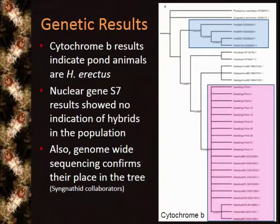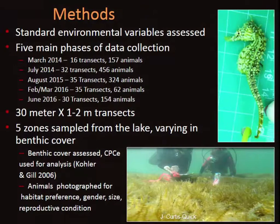This is the cluster of Hippocampus redi samples at the top when we ran our samples on GenBank. These are the samples of Sweetings Pond down here and other Hippocampus erectus, so redi and erectus and our pond animals. They're very clearly part of the erectus clade. And in addition, we've had other folks who have since sequenced our animals, and genome-wide sequencing has confirmed their placement within erectus, and we don't have any evidence of hybrids. So we now know that they're a population of erectus, but they look different from parent erectus, and so it looks like there's a potential there for selection to have acted on this population.